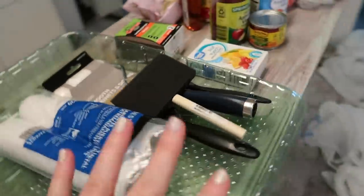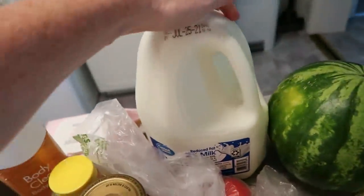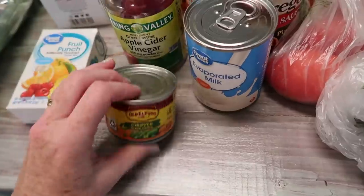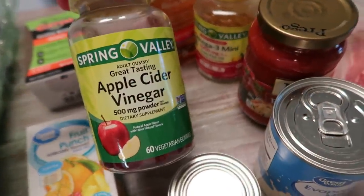I don't know why. And then over here, here's a little bit of produce. I got tomatoes, bell pepper, bananas, and a watermelon, gallon of milk. Then the only cans I got were some of these green chilies for my white cheese dip, some evaporated milk and pizza sauce.